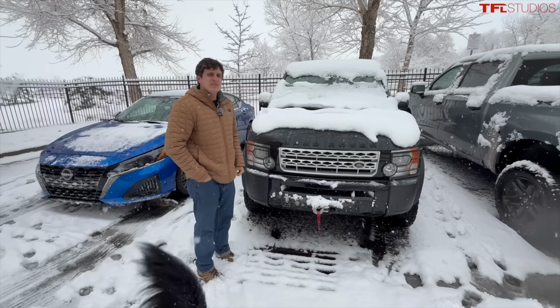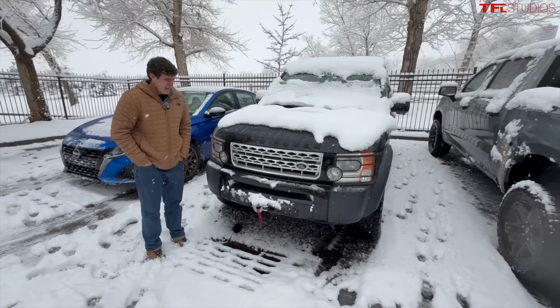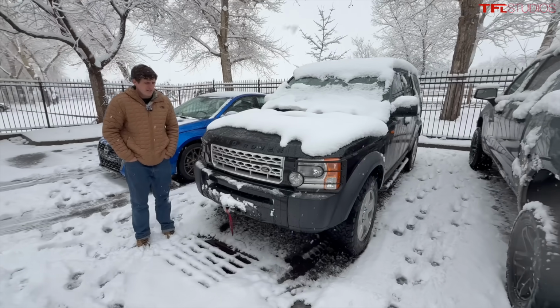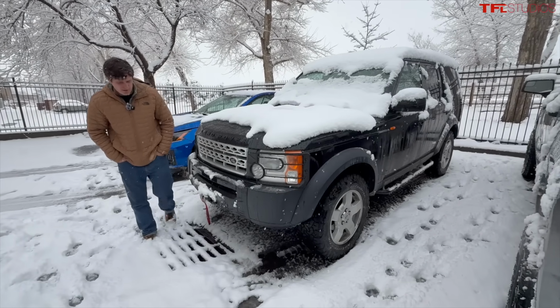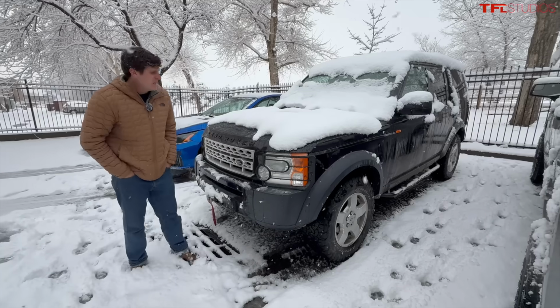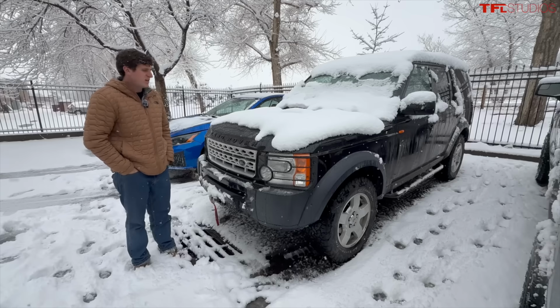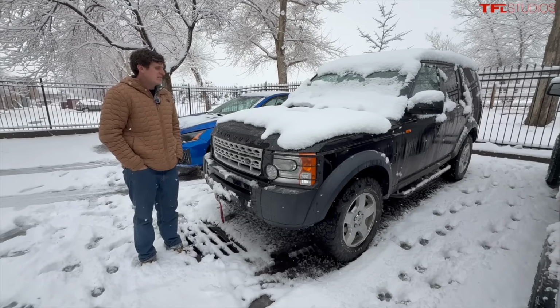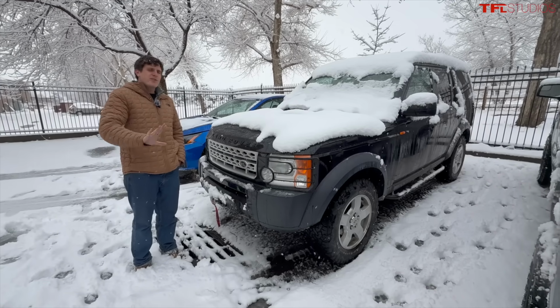This is my 2006 Land Rover LR3, and it has been, seriously, the best car I've ever owned. I've been very fortunate to own, I don't know, a dozen cars in the 10 years I've been driving. And, you know, we've owned a lot of company cars here at TFL. We cycle through press cars. And I genuinely think that this is one of the best SUVs ever made, period, bar none.